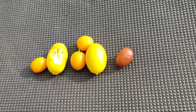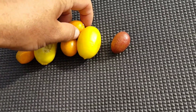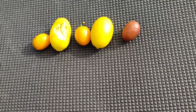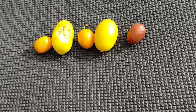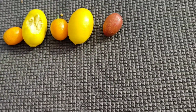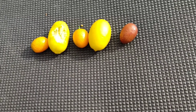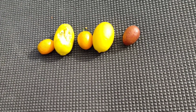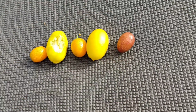Yeah. And also I cannot say that the Lemonquat is going to replace either the lemon or the Kumquat. I think the Kumquat is still superior. Taste-wise, the Kumquat was the best. The Lemonquat was okay. This one was also okay. But apart from showing it off as another small sour micro citrus hybrid, I don't really see a very big future for this beauty here.